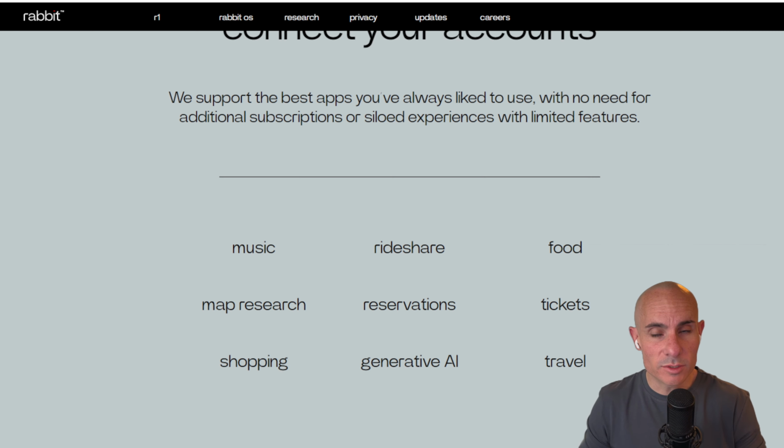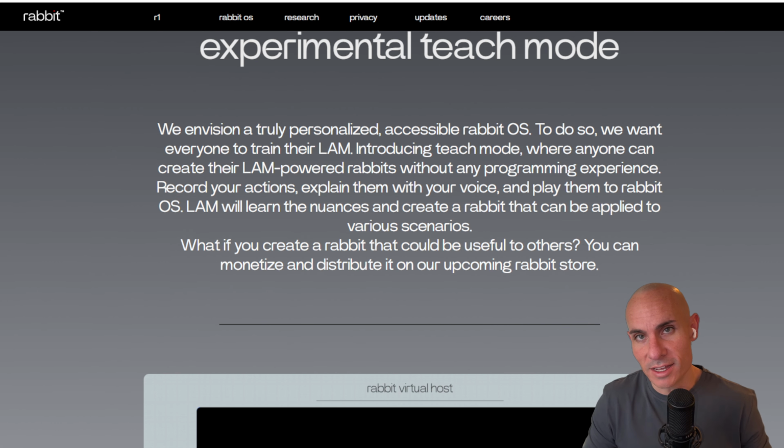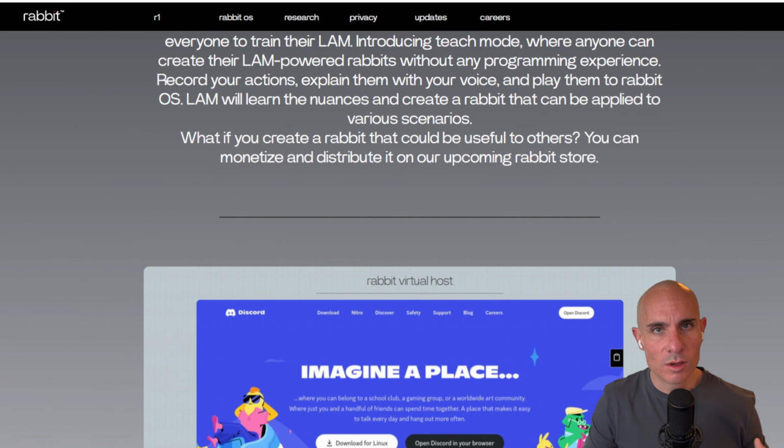And here's some examples of the apps they say that you can connect now. So music, rideshare, food, map research, reservations, tickets, shopping, generative AI, and travel. And in an experimental way, they have this teaching mode where you can actually teach the model how to perform new tasks, which presumably get shared with everyone else at some point once it has enough training. And then the rabbit learns over time and becomes more impressive.